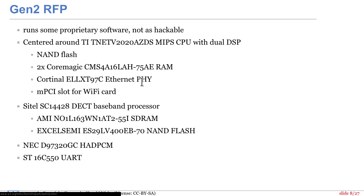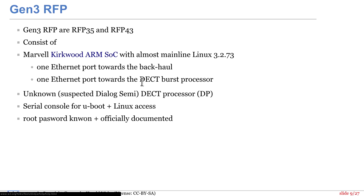But what becomes rather interesting is the Generation 3 RFPs, which, at least two of them, are RFP35 and RFP43. These are the product numbers, because they contain a Marvell Kirkwood ARM SoC. If you've ever played with a SheevaPlug, then you know these devices. And they actually run an almost mainline Linux. I think it's probably like 100 lines of patch or even less, less than 100 lines of patch compared to mainline Linux on there, with a 3.2.73 kernel.